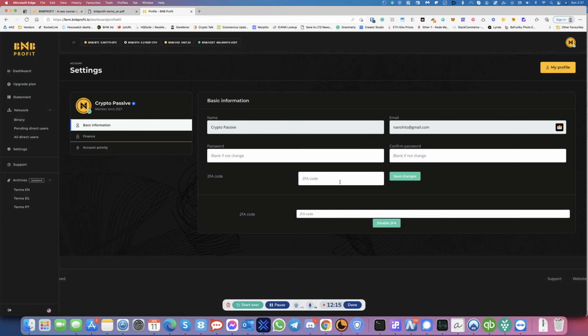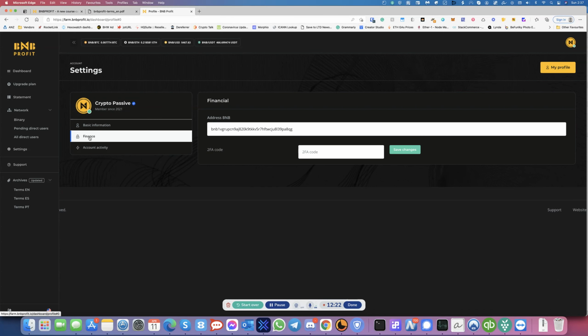Once that's set, if you want to make any changes like your password, it'll ask you for a 2FA code. Same thing with the finance. If you try to enter it without a 2FA code, it'll say you've got to do a 2FA code, which is pretty good actually because it protects you. 2FA is always good. And pretty much that's it. Account activity doesn't show anything anyway. Here you have your terms, which was basically just a PDF file. But other than that, looks pretty cool.